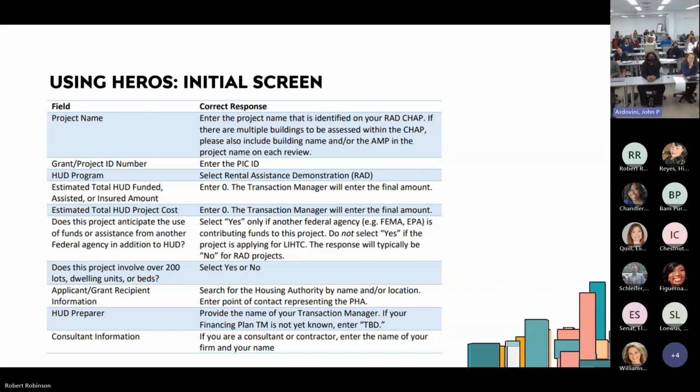Or if it's 30, is that a big deal? What happens if I have some variance there? I think the variance is fine. You can always change that screen. It's not locked. So, if you're still working on this and this totally got changed or whatever, you can always go in and change it.